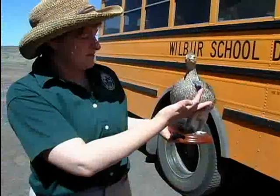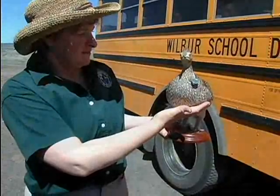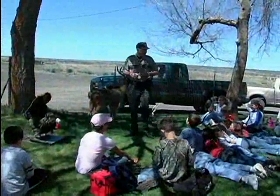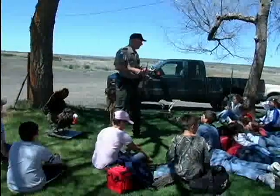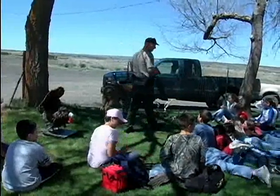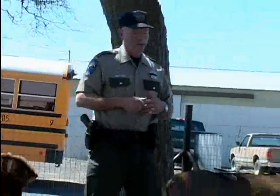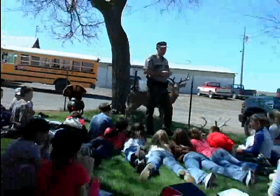And then after that, they get a chance to actually touch and try on things like deer hides and antlers, and they actually get to touch taxidermy specimens of different birds and different kinds of mammals, and there's even a polar bear pelt out there. I don't know where the polar bear pelt came from. I can guarantee you it didn't come from Lincoln County.